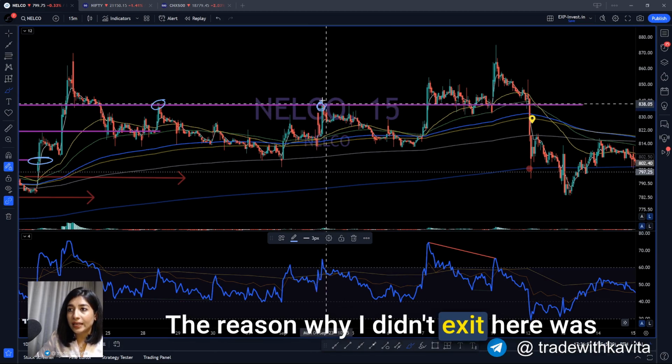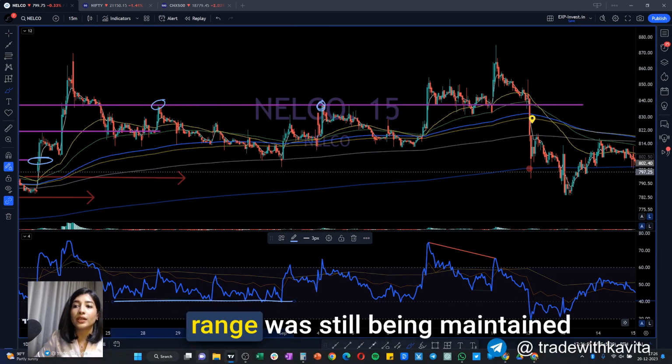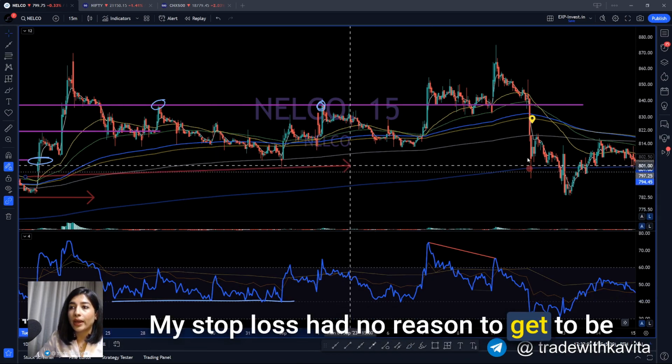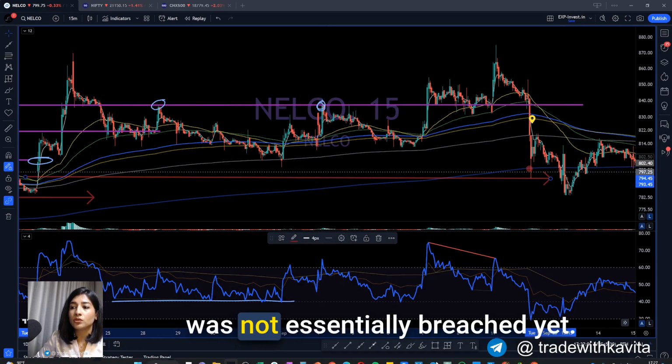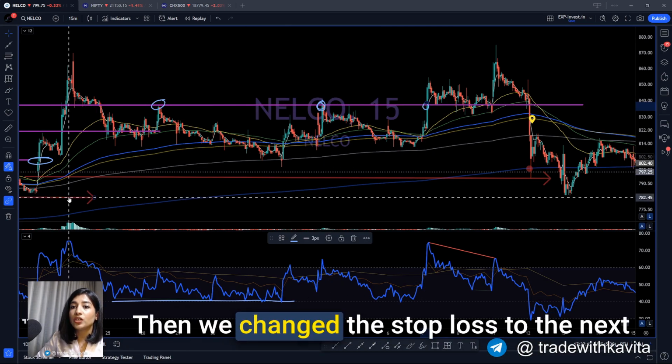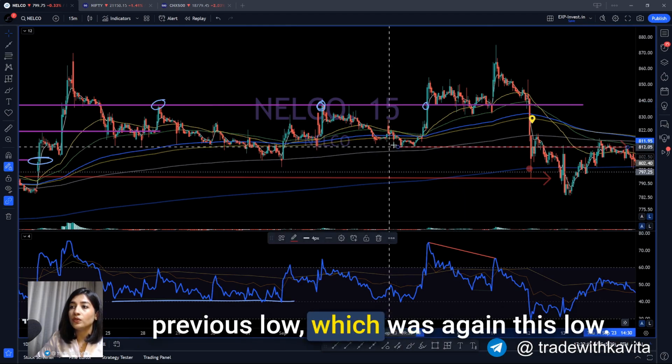The reason why I didn't exit here was because I could see that the bullish range was still being maintained by the 50-minute time frame. My stop loss had no reason to be revised again, because the resistance was not essentially breached yet. Then finally the resistance did get breached somewhere here. Then we changed the stop loss to the next previous low, which was again this low.